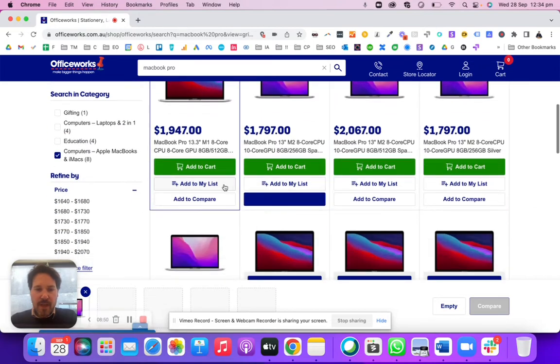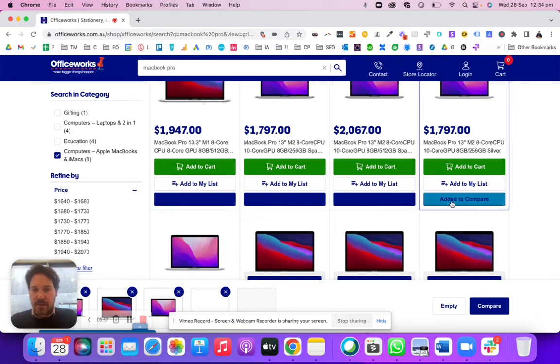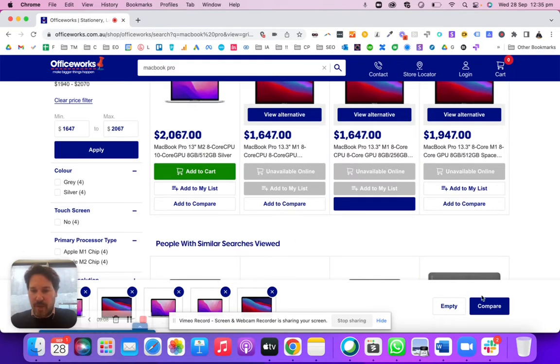So what is the difference between that one? I'll add this one. I'll add this one. That one looks like it's the same. So then, what's the difference between that one as well? So let's have a look. But I like the fact that there is this compare option. I think that's really great.